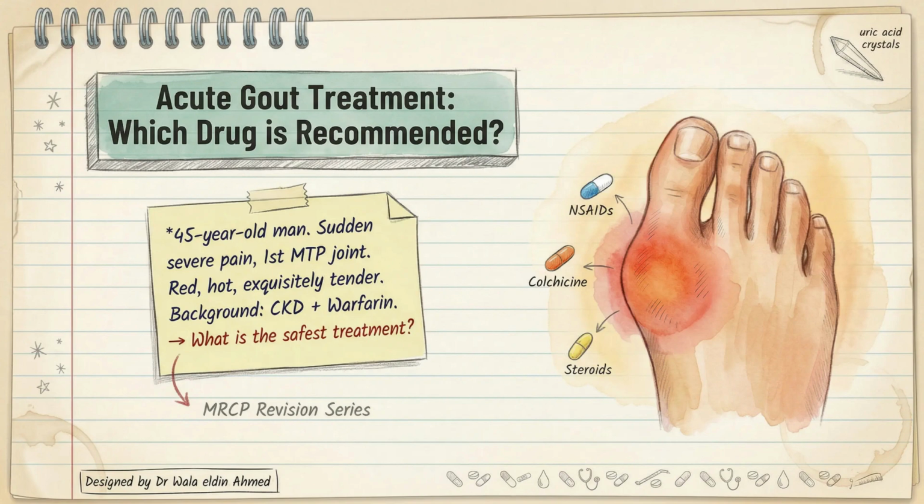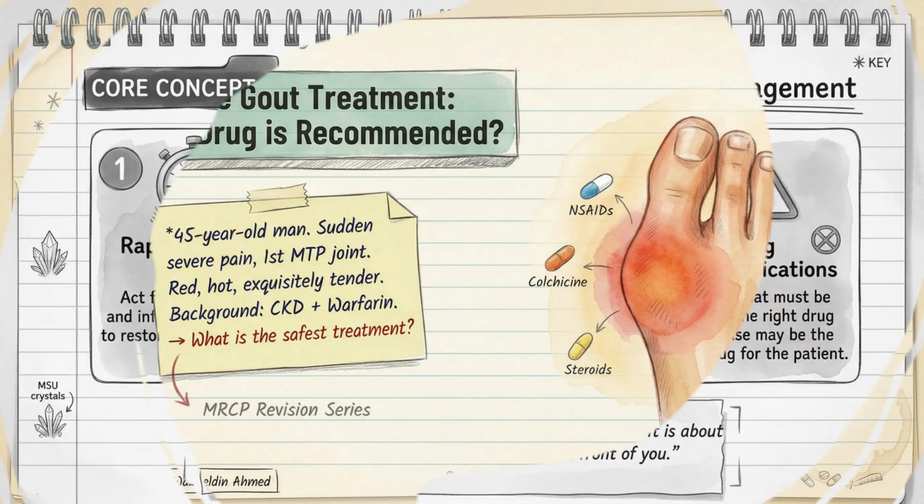Now, here's the critical part. This man has chronic kidney disease, and he's taking Warfarin. The question is simple: what is the safest and most appropriate treatment? By the end of this lecture, you will know exactly how to answer that, not just for the exam, but for every patient like this you will ever see in clinical practice.